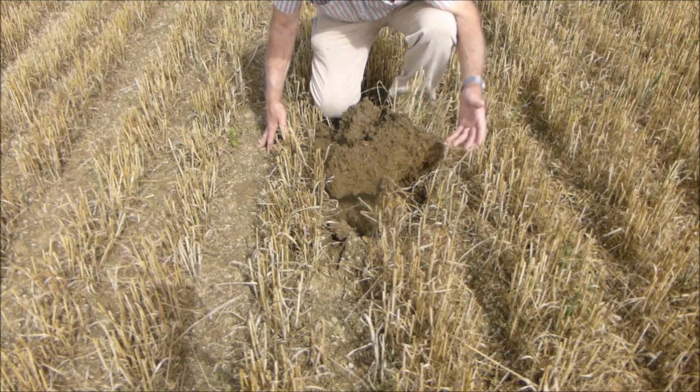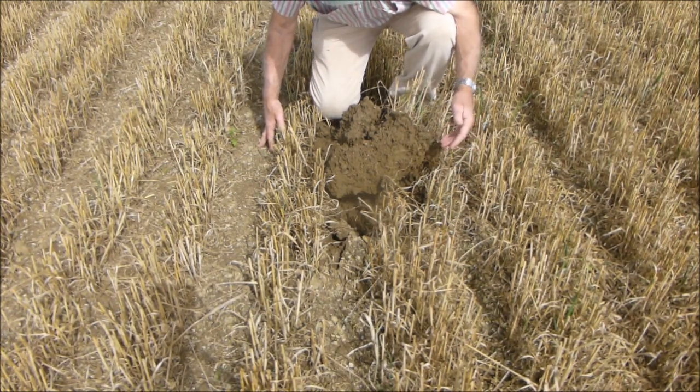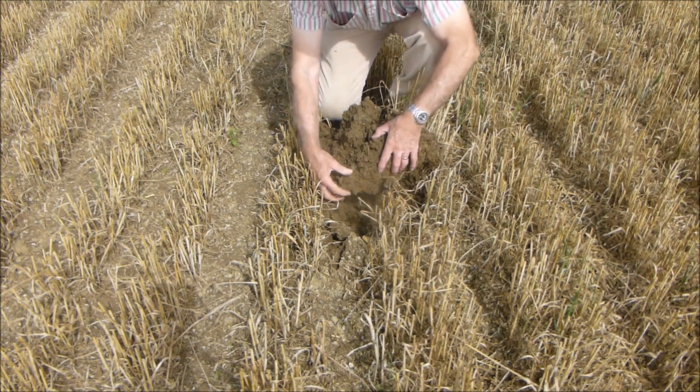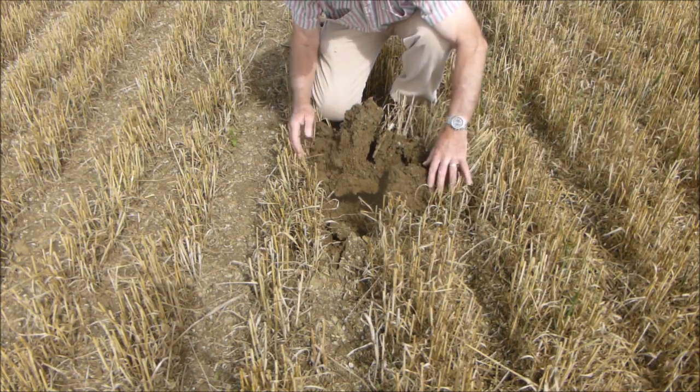It's had little or no tillage input. All we've done is taken the traffic off it for several years, and now it's a beautifully crumbly soil right down to pretty deep in the profile. I think that speaks for itself.